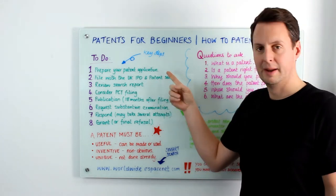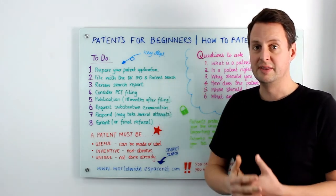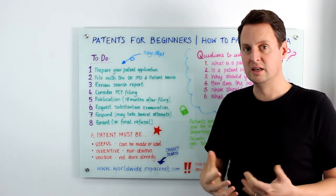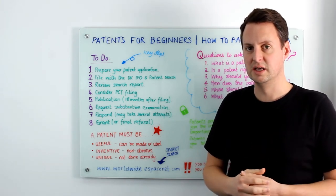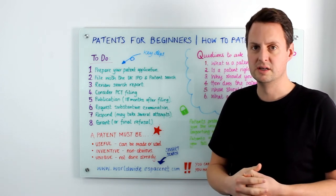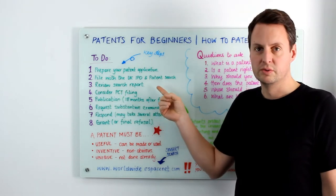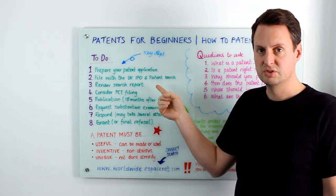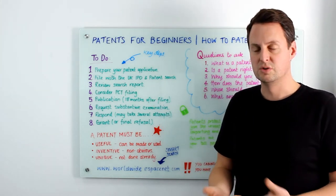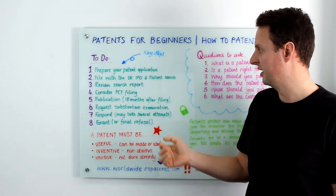Once you've prepared your patent application, the next step is filing with the UK Intellectual Property Office. And that is the only place that you can file a patent in the UK. And again, if you've commissioned a chartered patent attorney, their fees will probably include them filing it, and that can be filed online, so that it gets done very quickly. The patent office will then do a patent search for you, and you'll need to review that search report and take a decision as to whether you're going to continue with your application or not, given the results that they found.